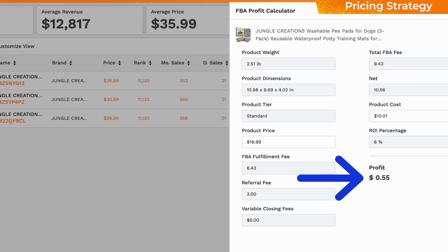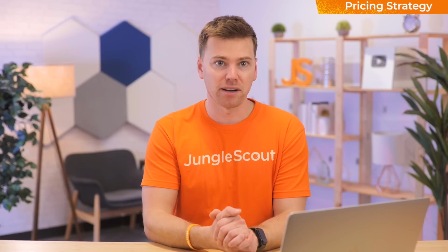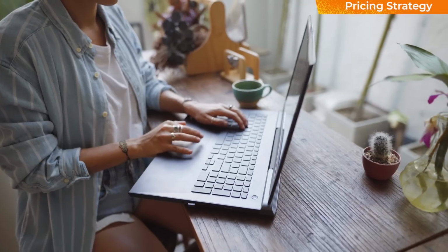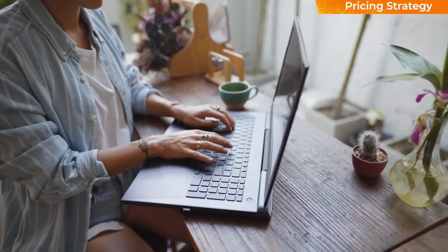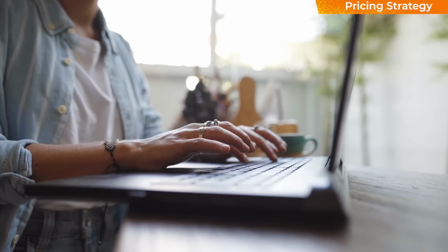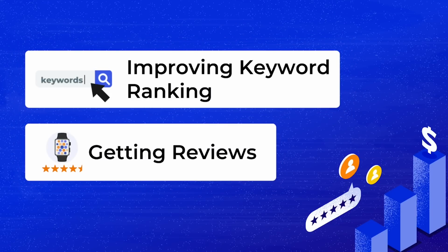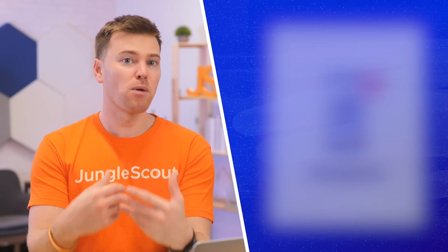Whatever your target price is, keep in mind that it's actually okay to price a little bit lower during this launch period. And it's actually ideal because in your first few weeks or even months, you don't want to be too worried about making a huge profit. Instead, your focus should be more on improving your keyword rankings and getting more reviews. Then once you hit your goal, maybe it's like 100 reviews or so, you can then increase your price to begin maximizing the profit.